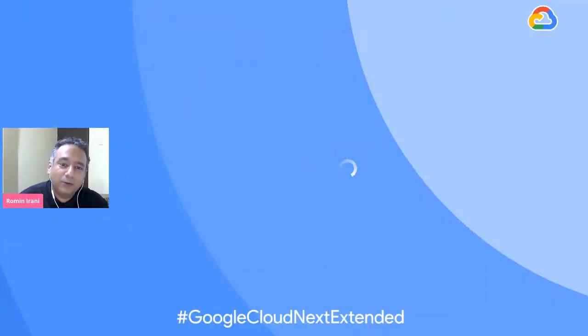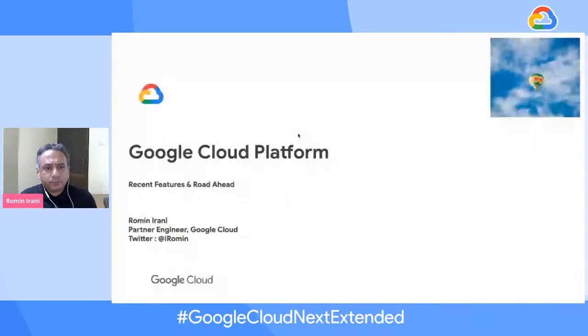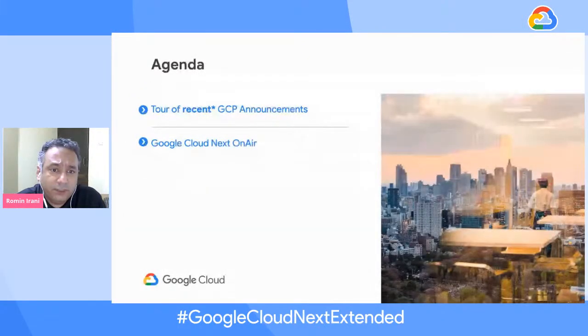So this is going to be the agenda that I have for today. Of course, I'll take you through a tour of recent GCP announcements, and I've put a star next to recent. The primary reason for that is that I might go literally into December 2019, January 2020 onwards into various product services and lines. Plus, I'll give you a glimpse about what's coming up over the next 6 to 8 weeks, because that would be announced week by week as per the Cloud Next on Air schedule. But I'll tell you how you could register for whichever workload or solution pillar you might be interested in. So let's get going on this.